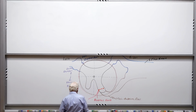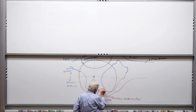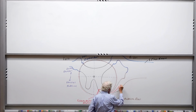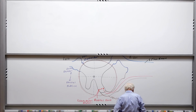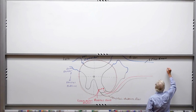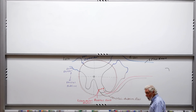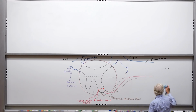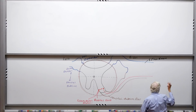describe as lower motor neurons. And these lower motor neurons send processes out into the periphery. This fundamentally is what we were talking about yesterday. And out here, we can imagine an individual's right leg, and setting up the patellar tendon tap reflex.